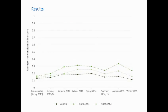So we've just done some very simple data analysis at this stage. The dark green line at the bottom there is the control group. The next line up is the treatment two, so watered every other month. And then the mid-green colour up from that is the treatment one group receiving water every month. So you can see that initially the trees were in quite similar condition.